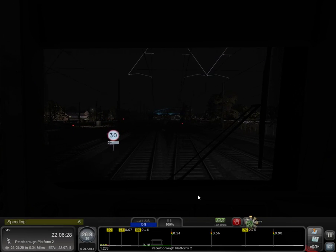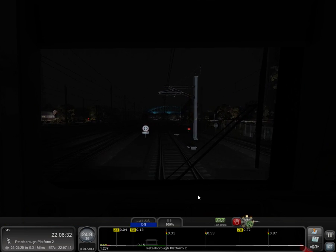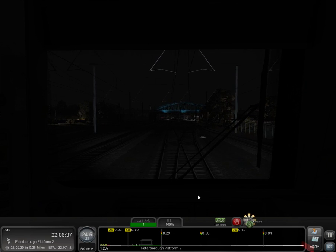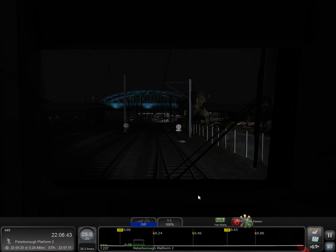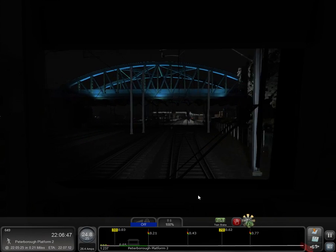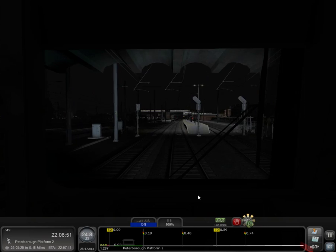Yeah, I figure we get caught for speed just a little bit there. That's how anal this game can be about, you know, we go 0.1 mile an hour over the speed limit, and it's the end of the world, apparently. We are pulling under the bridge into Peterborough Station. This will be the end of this scenario.